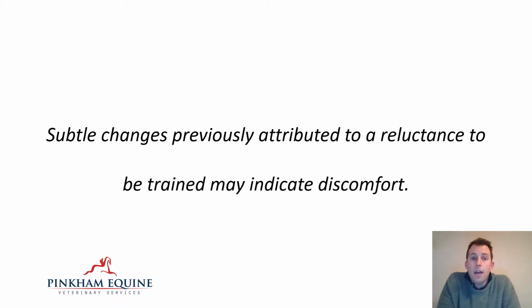I think the message which I would encourage you to take home from this part of the talk is that subtle behavioural changes that we may previously have attributed to a reluctance to be trained may in fact indicate discomfort. So it may be that your horse, which is misbehaving, being slightly difficult, is not in fact being bloody-minded or difficult to irritate you. It may in fact be exhibiting some subtle indications of lameness or a poor performance issue.